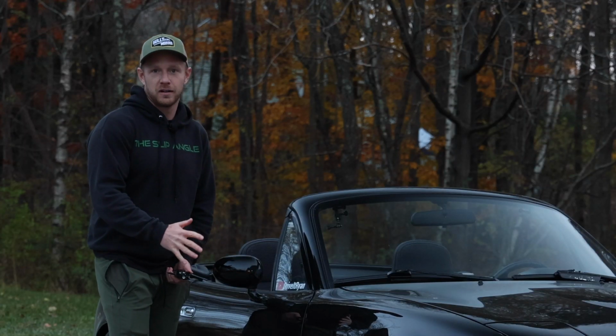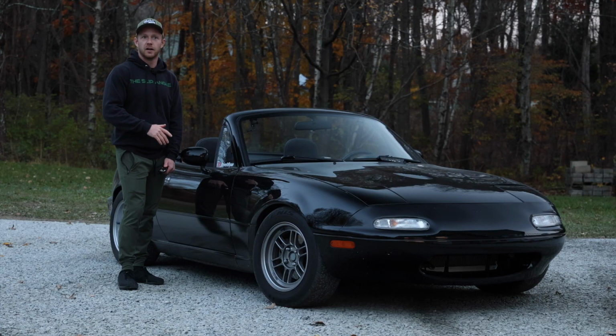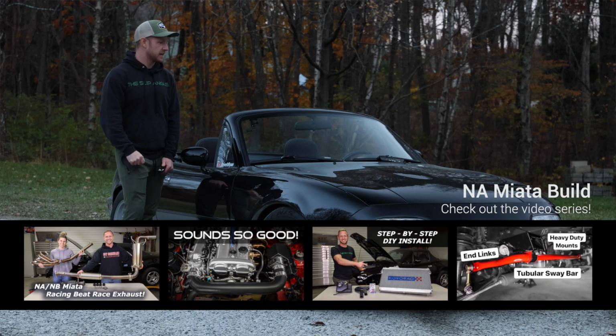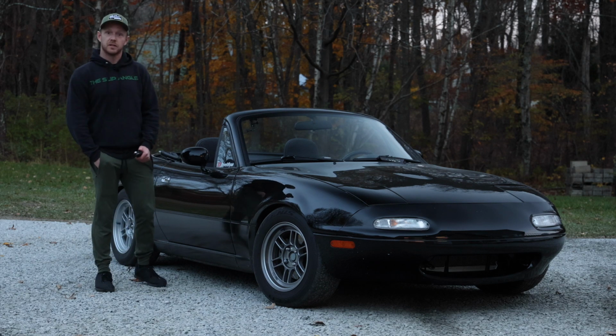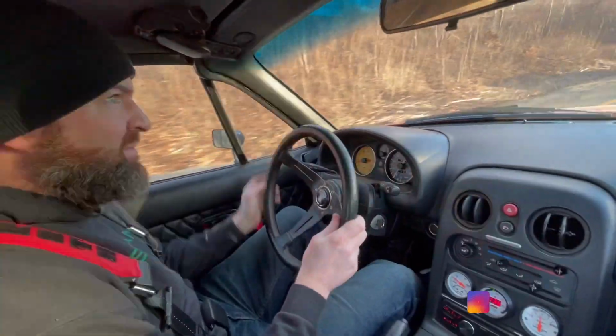Basically, this car has a full exhaust, Racing Beat header, Racing Beat catback, a Rev 9 power intake, the timing advance, and that's pretty much it for power. And Mxrti, you guys all know Mxrti from the slip angle, and you've seen him in my videos.